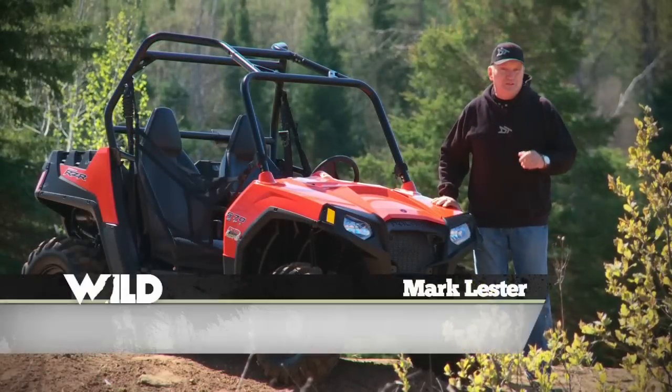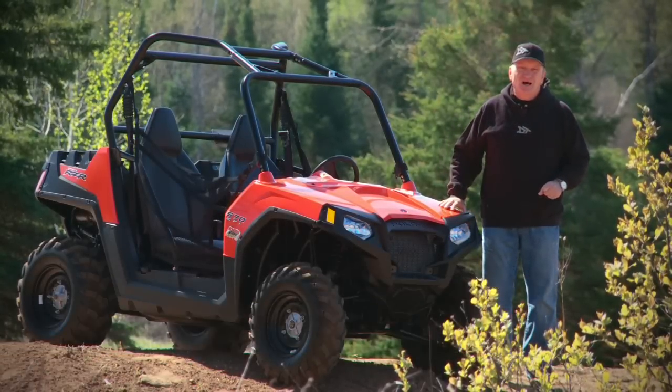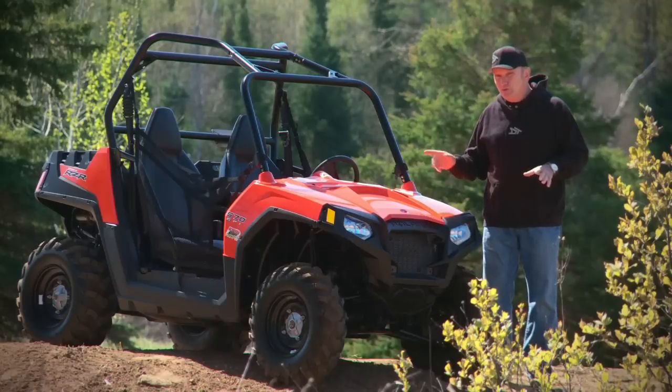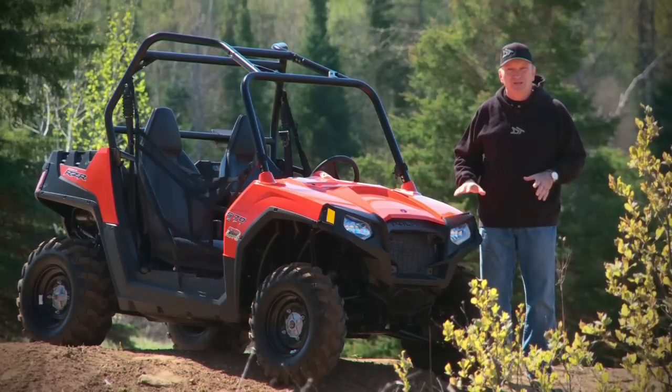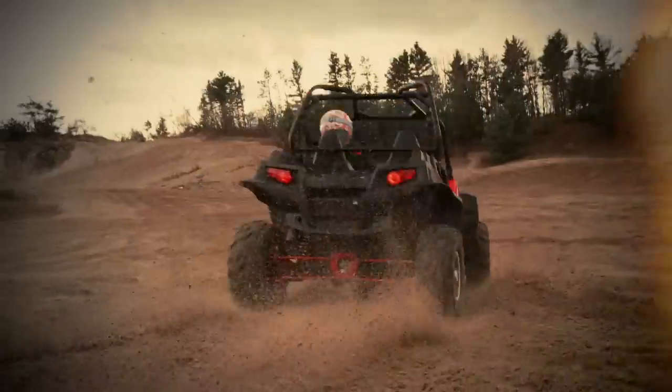Everyone in the off-road business is talking about the versatility of side-by-side vehicles. On this week's episode of Dirt Tracks, we're going to take you somewhere in the new RZR 570 from Polaris you may not have been before in a side-by-side vehicle. We're going to drive on tight and twisty ATV trails.